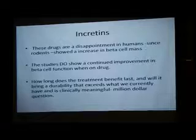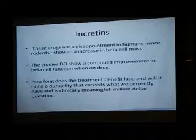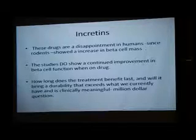How long the treatment benefit lasts, and whether it will bring a durability that exceeds what we currently have and is clinically meaningful, is a million-dollar question. Especially with the GLP-1 analogs, the only problem is you will have to continue to give them. The moment you stop, the effect actually goes away. So the duration of therapy is indefinite.